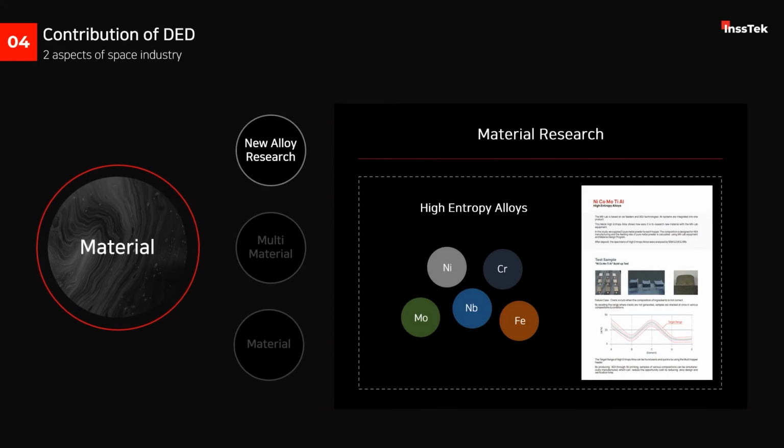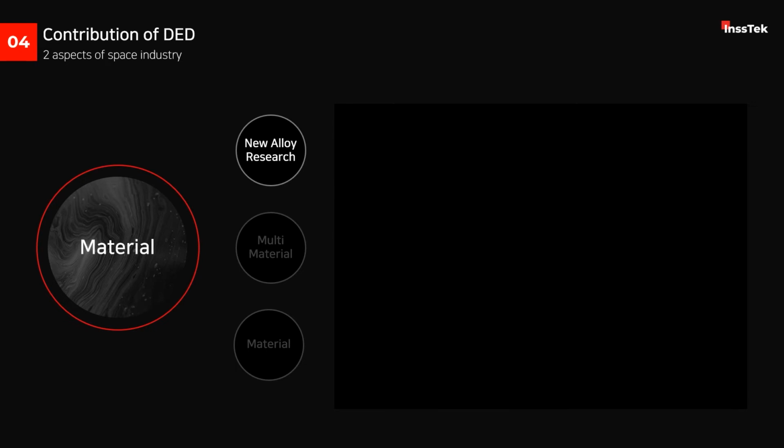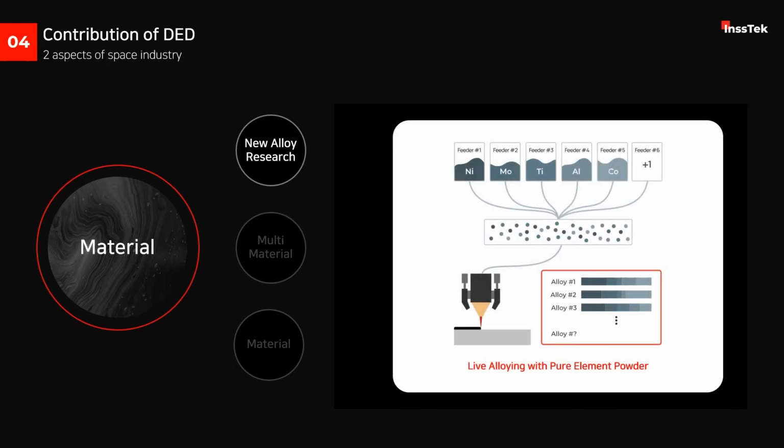First, DED technology will contribute a lot to the study of new alloys in the future. As mentioned earlier, in situ alloying is recognized as a new material research methodology, and various research results using this technology are being published. Being able to quickly make and test various compositions of samples will continue to be a good solution for the space environment that requires new materials.